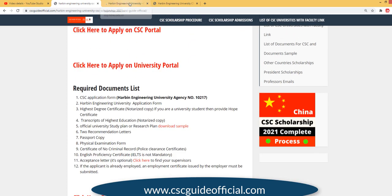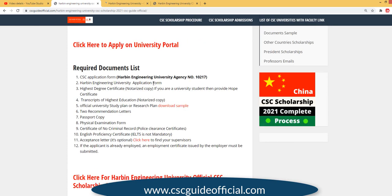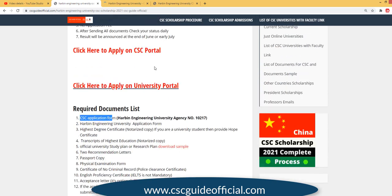Now, what documents are required? I try to open this form and show you. Here is the Harbin Engineering University application form. First you fill the CSC online application form, click here to fill the form. After filling the CSC form, you must fill the Harbin Engineering University online application form.